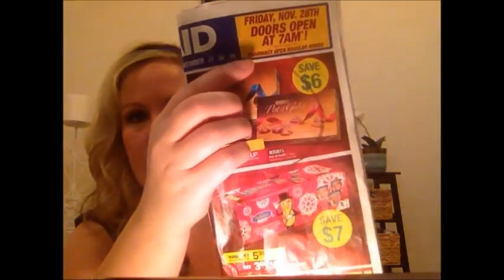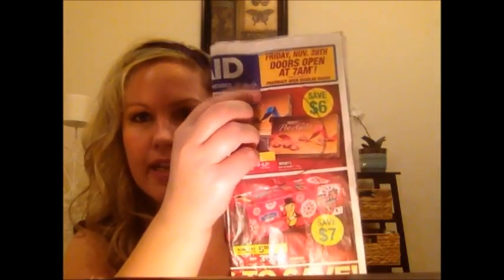Now I'm going to show you guys the stuff that I picked up from Rite Aid. This sale is going to end tomorrow, that being Saturday. I'm going to try to explain this as best as possible, because these are some very good deals that you should definitely take advantage of. These sales are going to end on the 29th, as you can see in the corner here. I'm going to show you on the ad and go step by step so you guys can understand it.